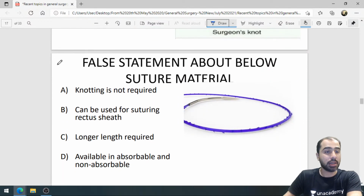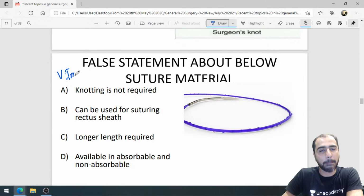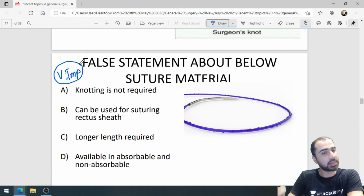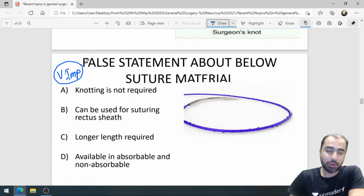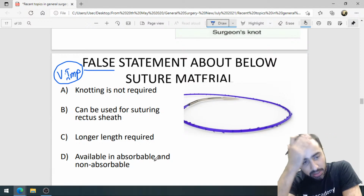Okay. This is, if you ask me, the most important question of the day. VVIMP. This is very new, maybe the last 10 years. So suture materials, we all know. This is a different kind of suture material. You don't commonly use it. It has some property which is different from the conventional suture materials. So you need to know this suture material. And I am asking you the false statement. Knotting is not required. Can be used for suturing rectus sheath. Longer length required. Available in absorbable and non-absorbable materials.